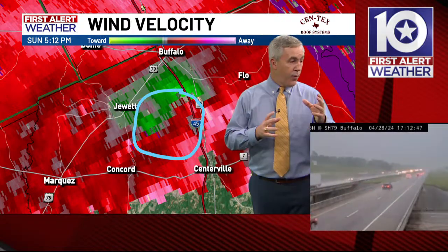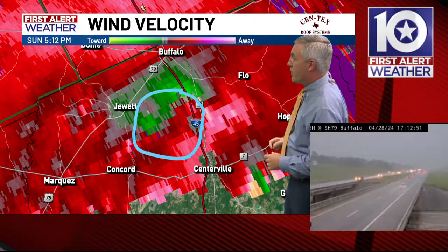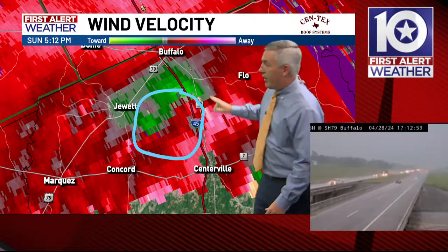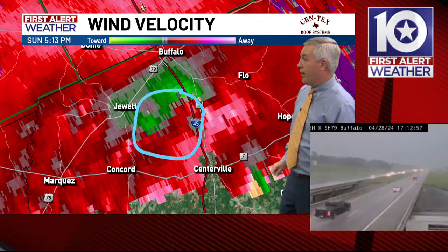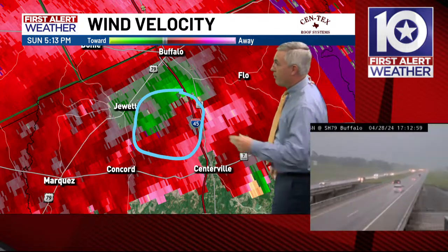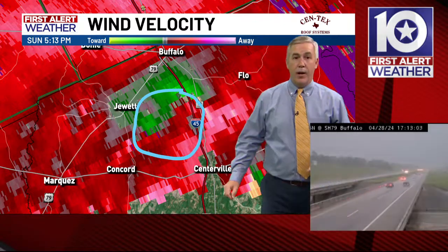So at least for big town purposes, this is going to work well, that it misses between Centerville and Buffalo, but still a highly traveled roadway, an interstate, never a good sign when a storm like this with this kind of rotation passes over an interstate like this. But again, it's moving to the east, northeast across Leon County.